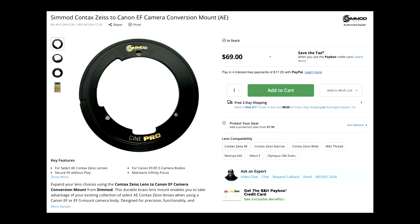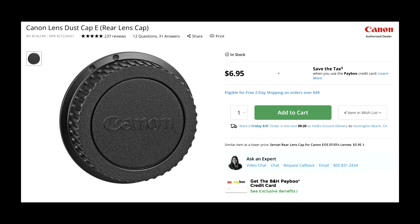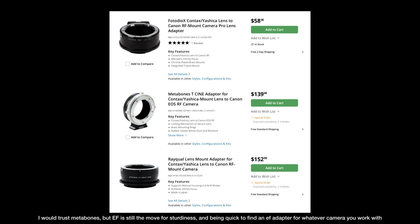And for the mods, I kept things simple. I did the EF conversion from SimMod, and I got the EF cap from Canon. I don't like messing around with lens adapters from the native vintage mount to whatever mount that I have. Usually those adapters are cheap, they wiggle, they're not really the best quality.